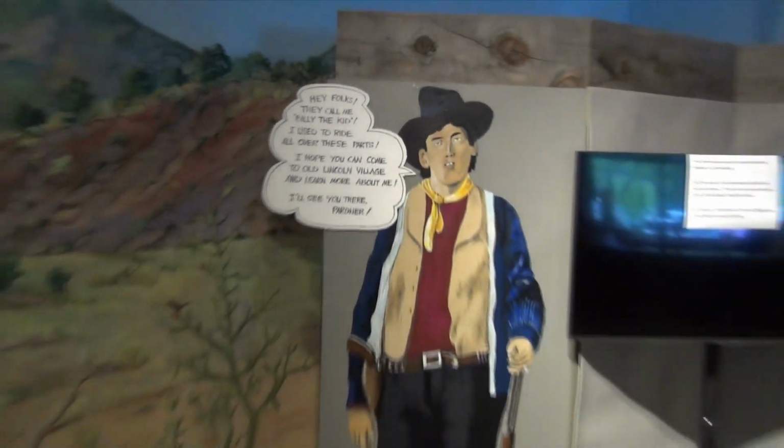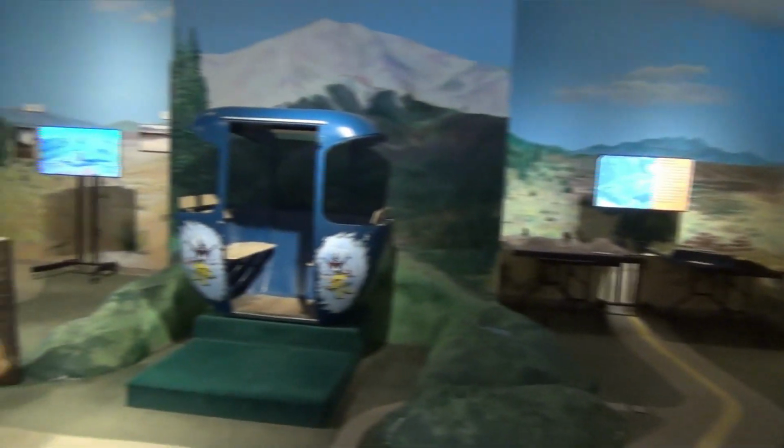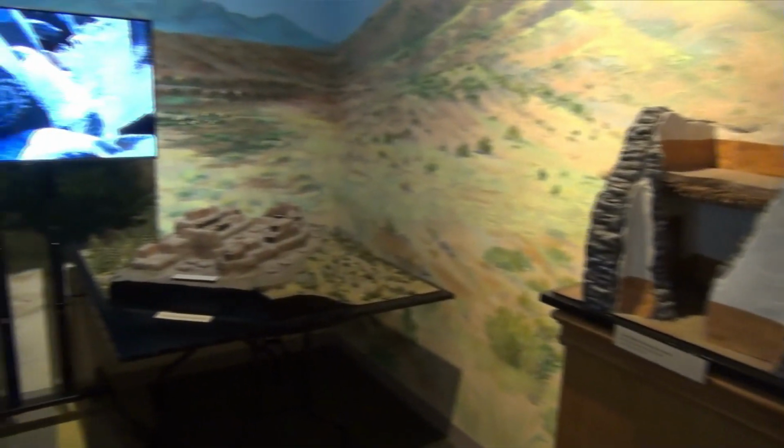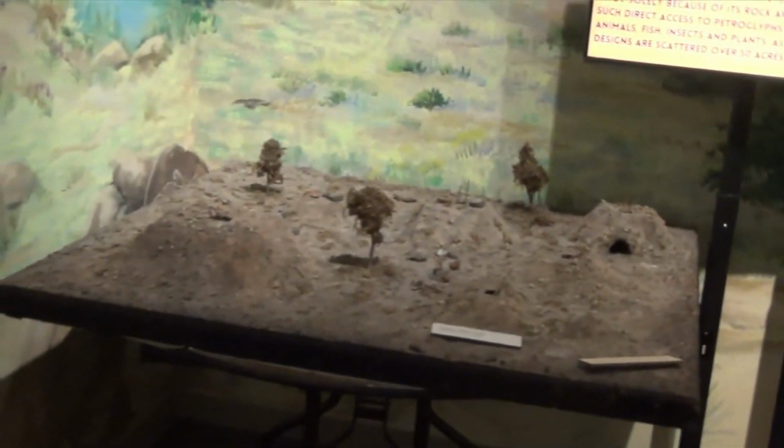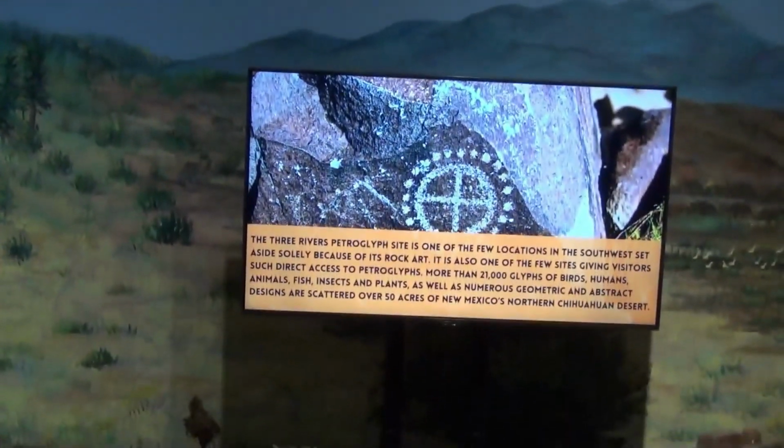But they really don't have much here. It's a free museum and would take you only a few minutes to look at. It's mostly just reading and watching documentaries.